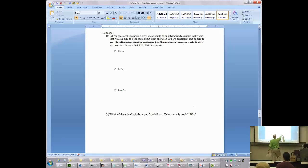So which of these did Larry Tesler strongly prefer and why? The answer is postfix because it's less modal. Some people didn't remember the name but still got it partially right because they remembered why. So even if you didn't remember the name and you explained what the issue was, then you got credit. And some people picked postfix but didn't remember about the issue of avoiding modes. In that case, that was only partially correct.